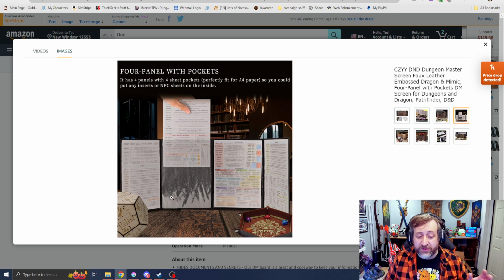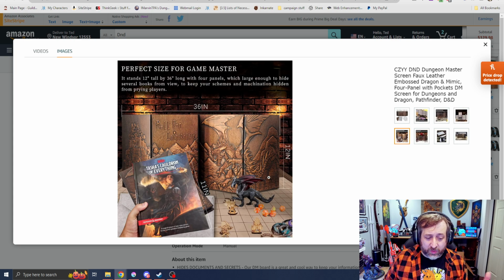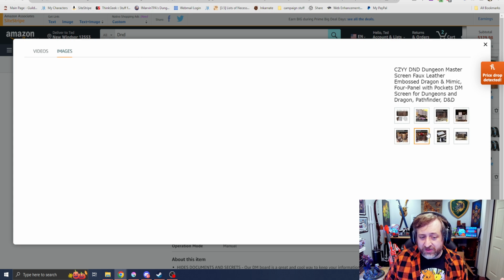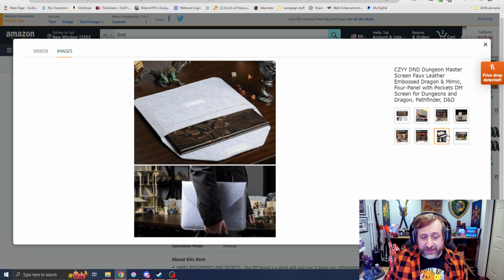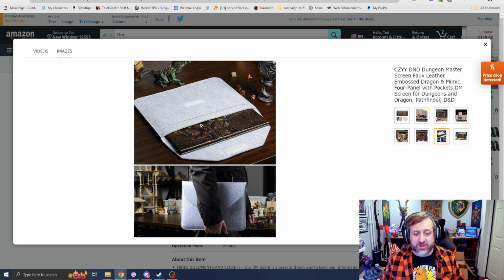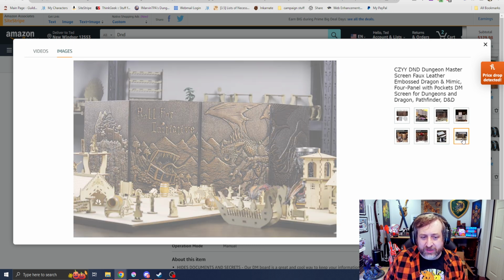But most DM screens that have pockets like this are usually just blank, and you have to put your own thing in. They've given you something to put in there. It is 12 inches high, 36 inches long. I think this is fantastic. It says great gift for a GM or a DM. I completely agree. Oh, and it has this cool little folio thing to fold it up to store it as you carry it around.